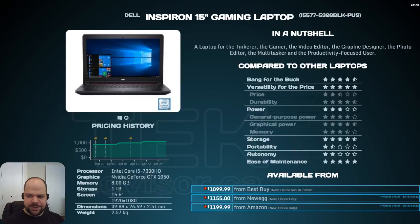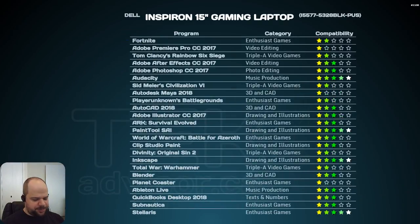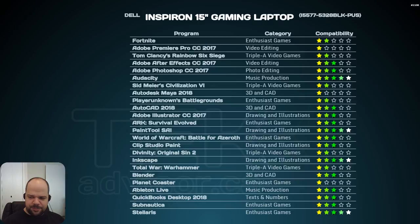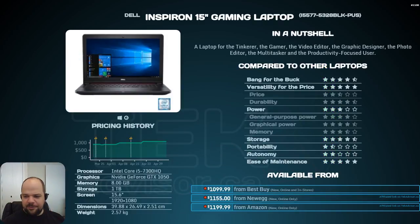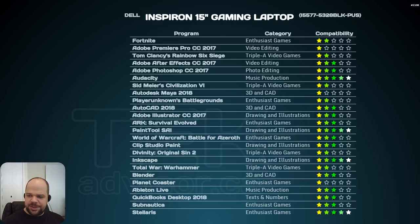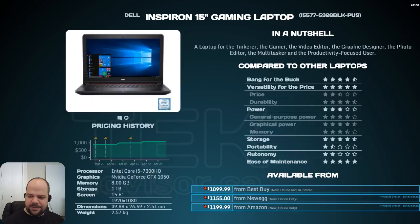And we've got a price drop on this gaming laptop. It's now just over $1,000 over at Best Buy. Yeah, looks pretty much up to par for what a $1,000 gaming laptop can be. But as you see, it can play quite a few games, not necessarily at the recommended levels yet.